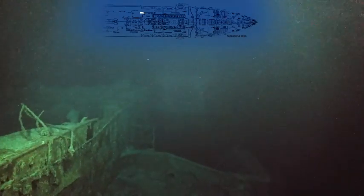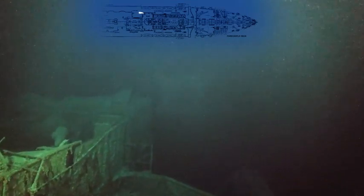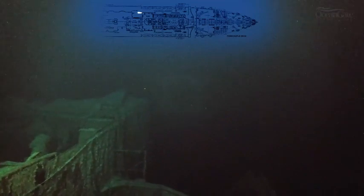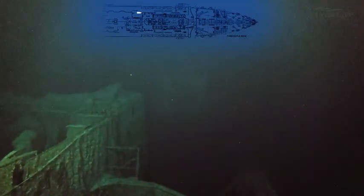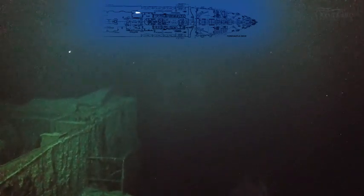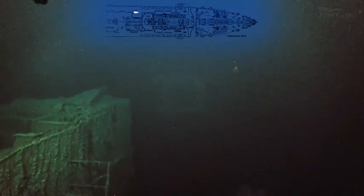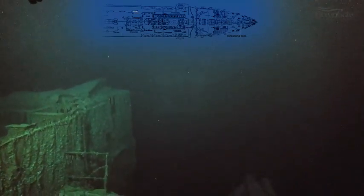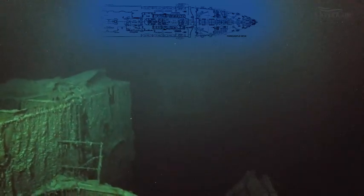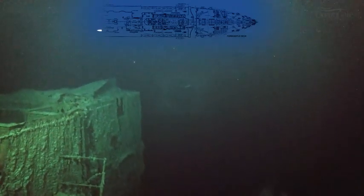This area we're approaching now is the reading and writing room area and the first class lounge. It's also the area where the ship broke in two, so a lot of this is quite destroyed and a bit difficult to make out. But just to the left-hand side there is the void where the second funnel was. Beyond here, there's really nothing else except the collapsed decks going right down to the seabed.